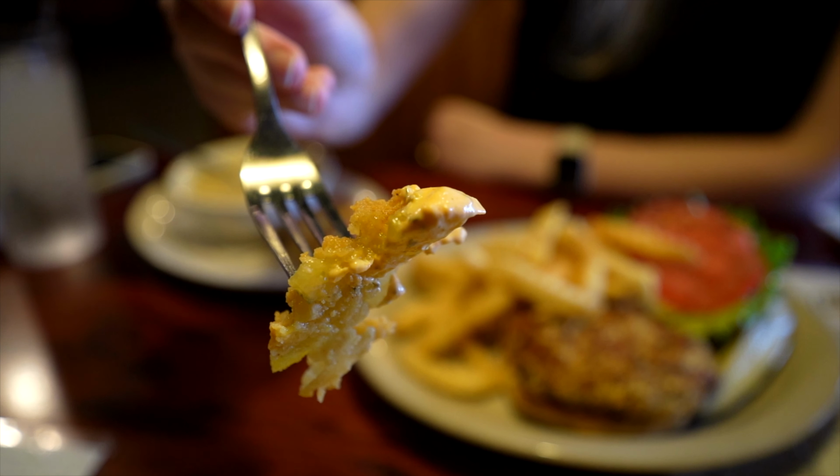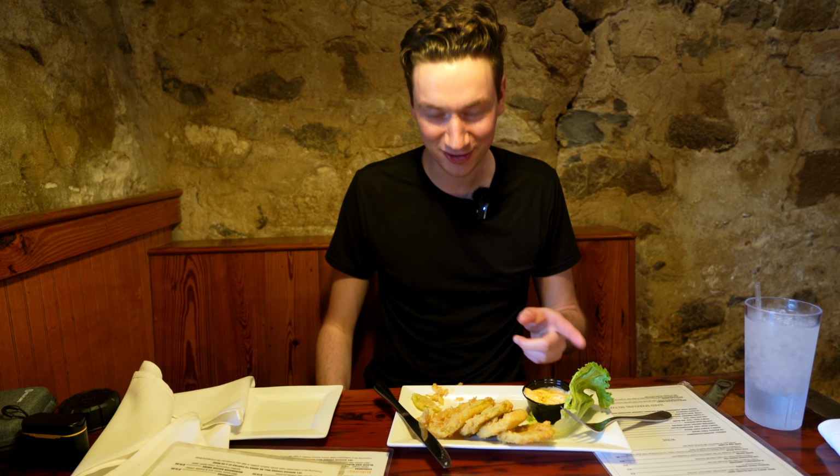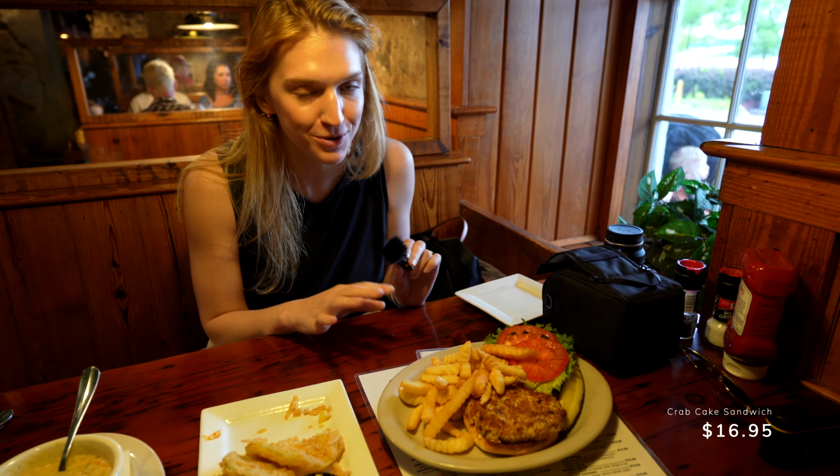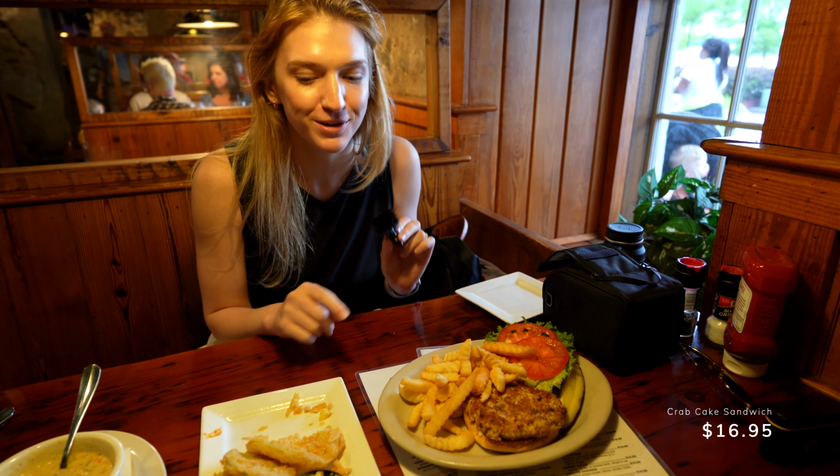It's a really creamy sauce. Almost has a bit of citrus in there, but it kicks in at the end with some spice. It actually pairs really well together. Great dish. And the other thing that we got with this meal is just a crab cake sandwich, which we always love crab cake sandwiches, so we're excited to try that.